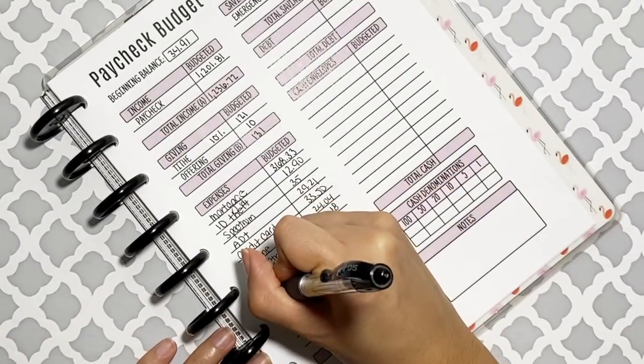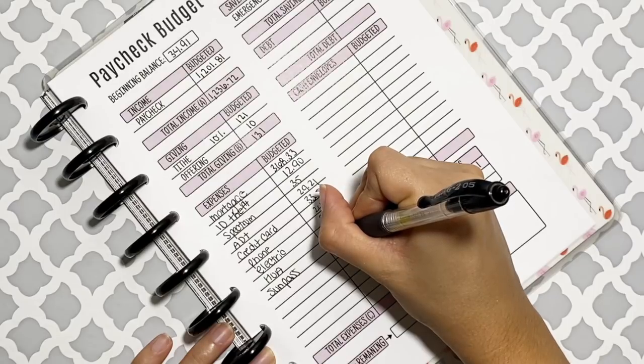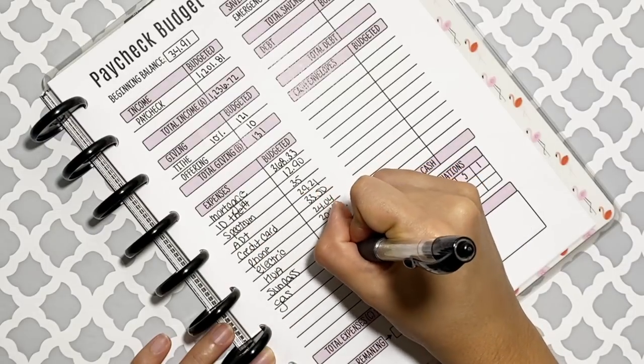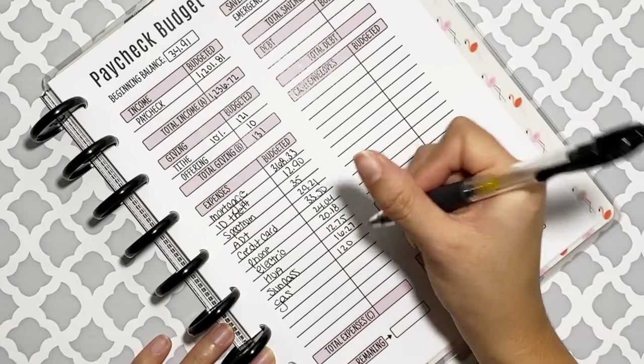And then I did have to load my SunPass, which was $16.27. Gas, we're setting aside $120. So there's a balance remaining from the last paycheck.